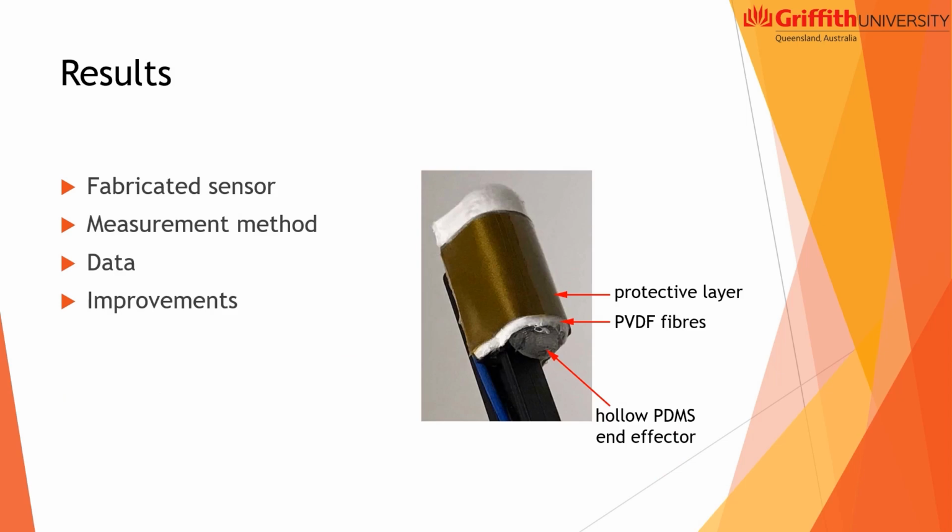Here we can see the fabricated sensor with a protective layer on the surface electrode. The following slides will cover the method, data, and improvements.